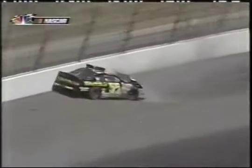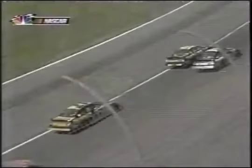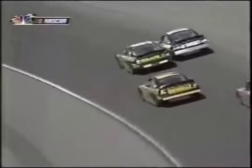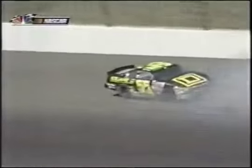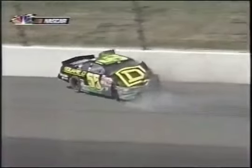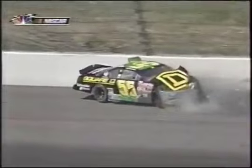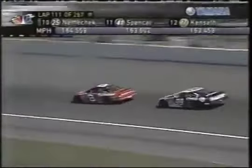Ooh, heavy contact. At least he hit it with the left front corner of the car instead of the driver's side. But yeah, if you get those cars close to each other, it just takes the air off the bottom guy so bad. Makes your car so loose. Hard to save one like that. Yes, it is. And I don't think he'll be back on the racetrack. So that'll put Earnhardt Jr. to 6th and Jeff Burton back to 7th.